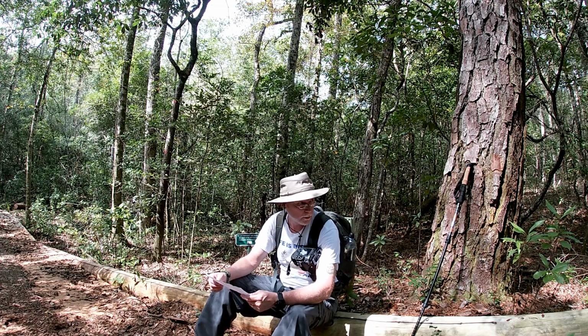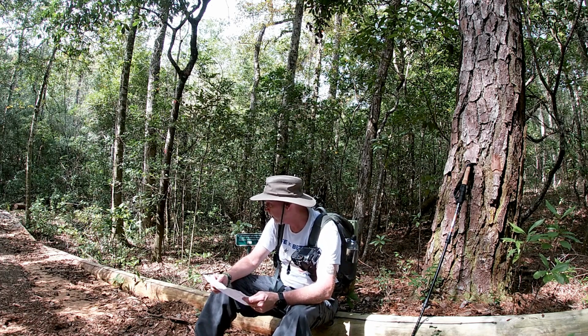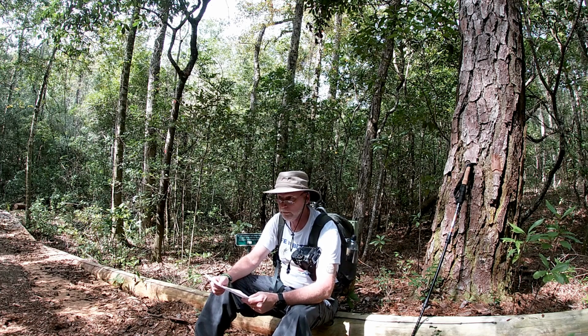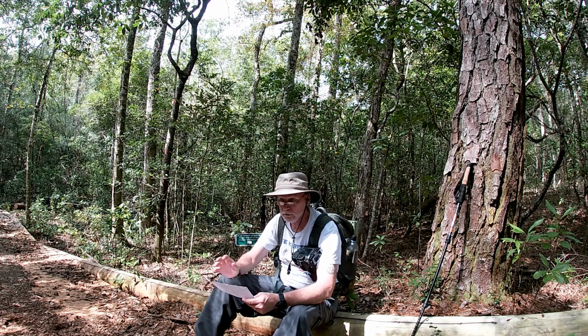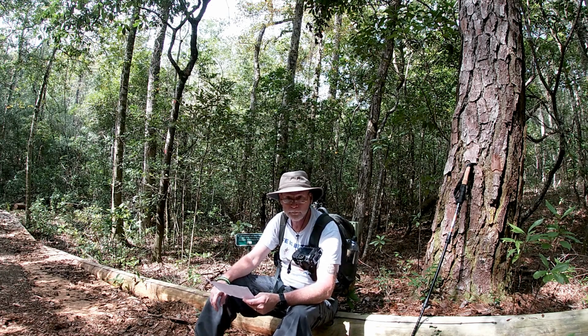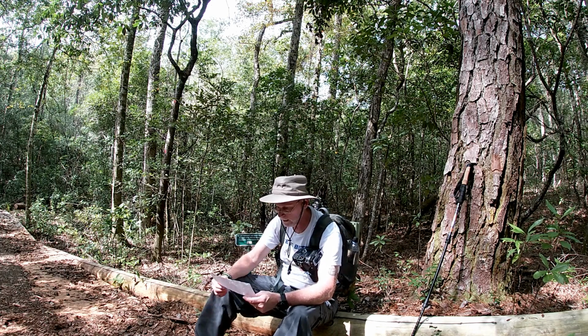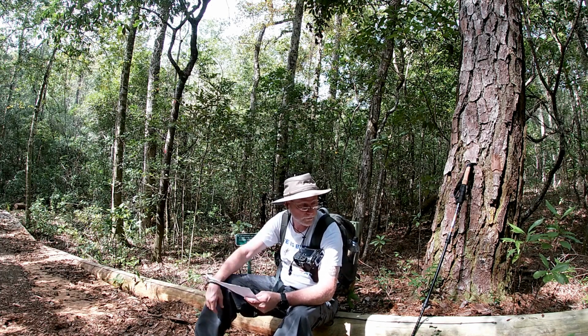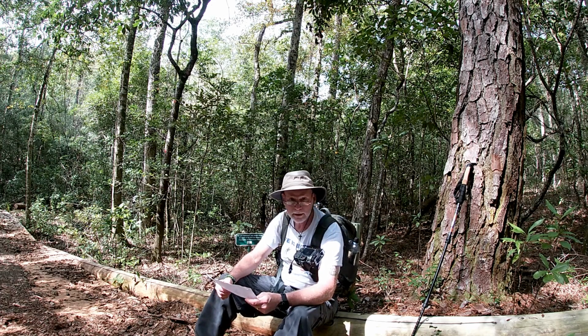Well, good morning. So today we're on a longer than usual hike because I'm trying to go ahead and take care of several of these shorter trails all at once. So I'm kind of going to do a loop on some of these trails where they connect. We started out at the trailhead at the 17th Ohio Battalion Trail.